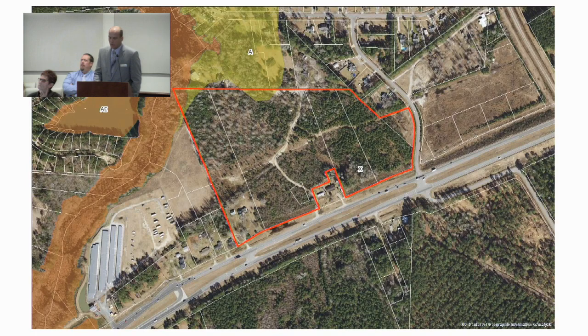Only a portion of the property itself is within a special flood hazard area, as shown by the slide here. The areas in orange and yellow are both considered 100-year flood areas. The proposed development is well outside of any of these areas. We were not able to find any history of flooding or other environmental concerns on this site.